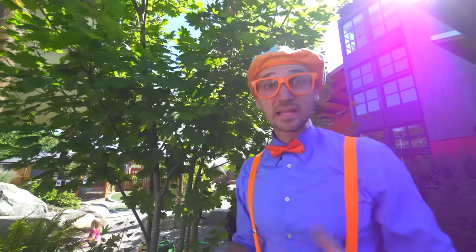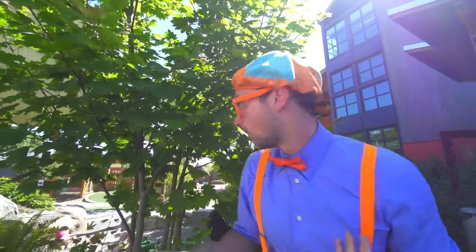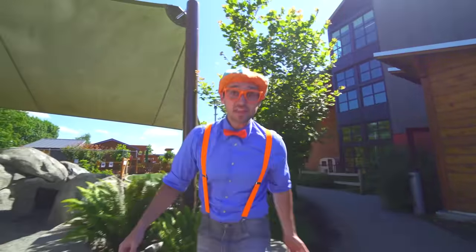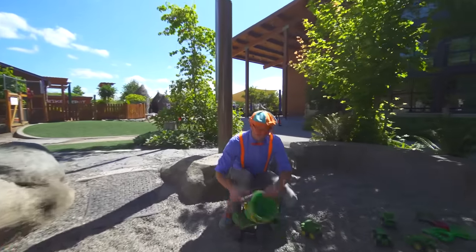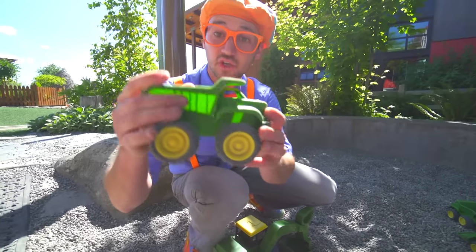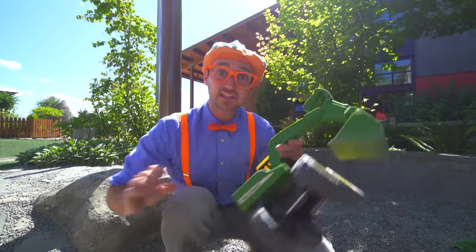Good job. Yum. I love the smell of plants and the texture. It's just so beautiful. Whoa, what's this over here? Is this an area that we can go digging in? Come on. Whoa, a green bucket. Ooh, a miniature green dump truck. Whoa, and a green excavator.